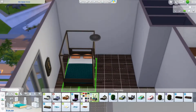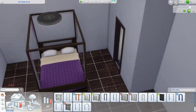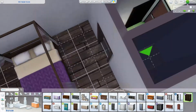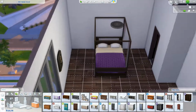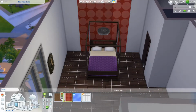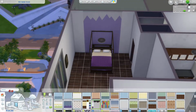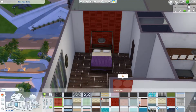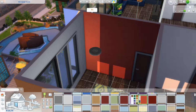So I've only gone for 2 bedrooms, even though this is a really spacious apartment. To be fair, you could fit 4 bedrooms maybe at a push, but I've made one of the other rooms into a little office and music area, and then I've just gone for 2 large bedrooms, just because I wanted them to look spacious, and like some Sims who are living here are doing well for themselves, basically.